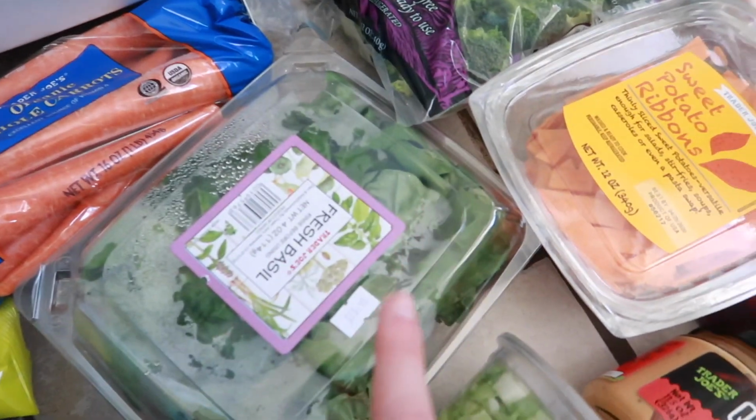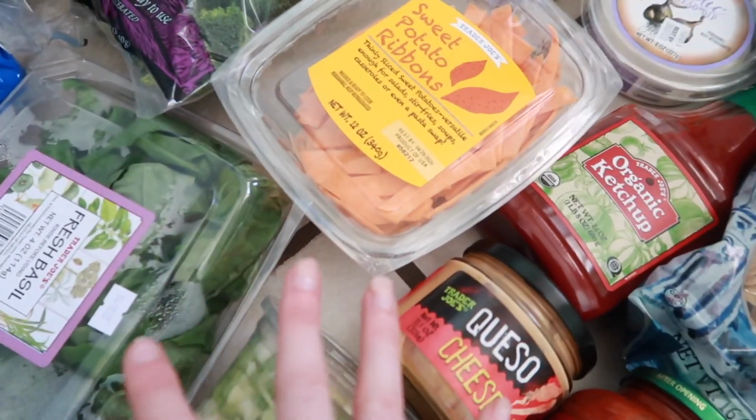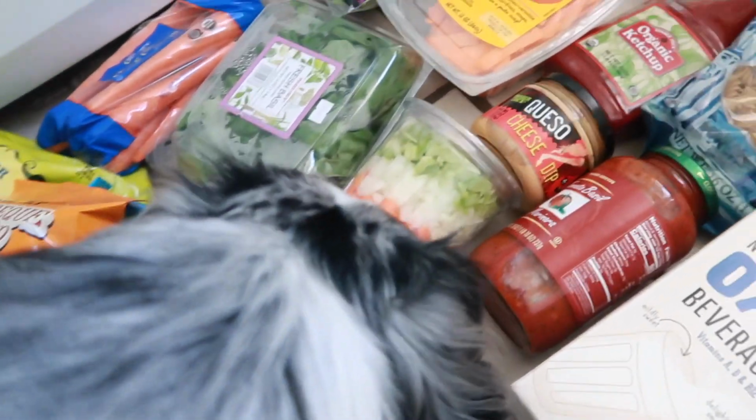Then we got some broccoli florets, carrots, fresh basil. I love to put fresh basil in stuff. I just love herbs.